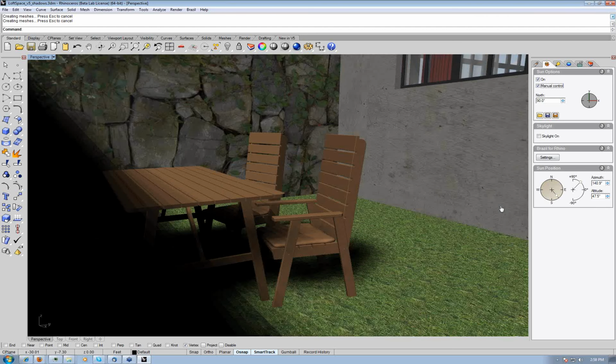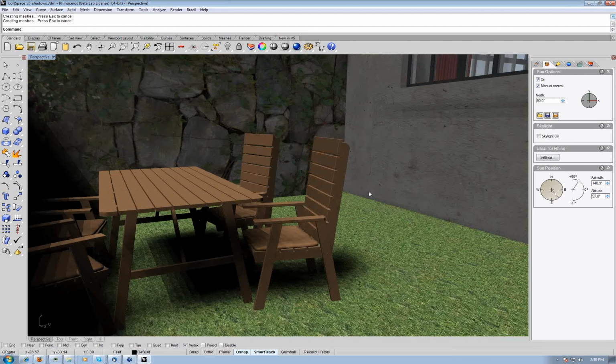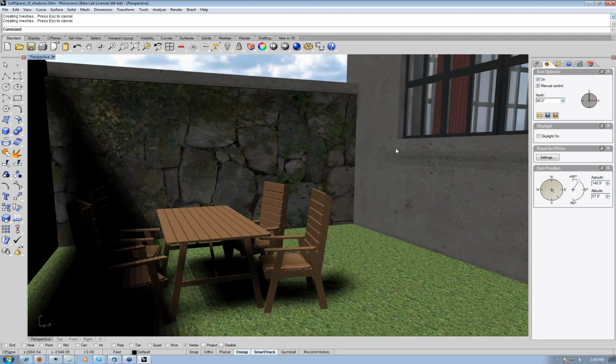Now, if your render engine is something like Brazil, then this will be the position that the sun takes in the Brazil rendering. Now, again, Rhino Render will also respect the position of this sun. And Rhino Render will also use the new skylight option and give you soft shadows. So that is an improvement to just the base Rhino Renderer in V5.